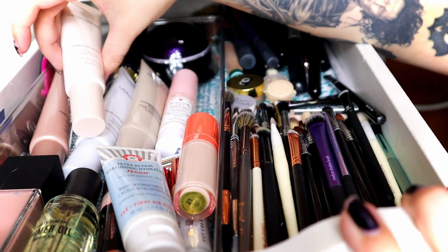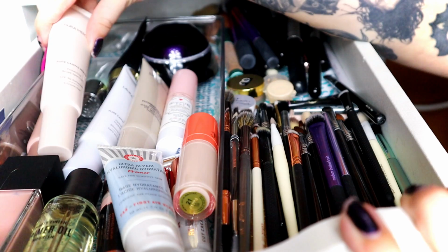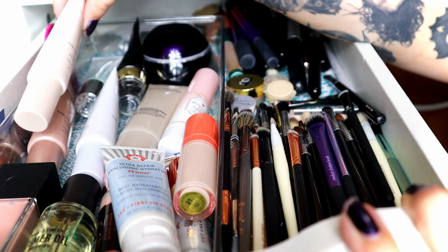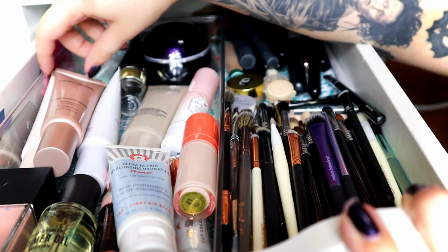Primers. I'm going to keep the sunscreen, the 30 SPF one from Laura Mercier. I'm going to keep the hydrating one and the, I don't know about the illuminating one. You can buy these as a set too.